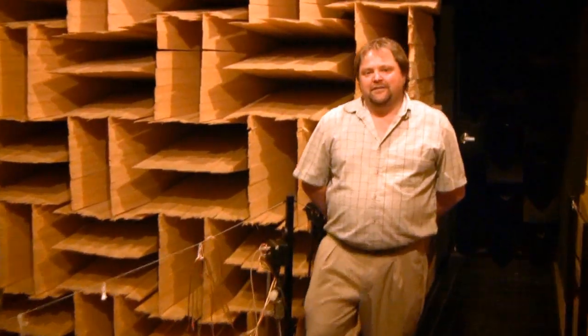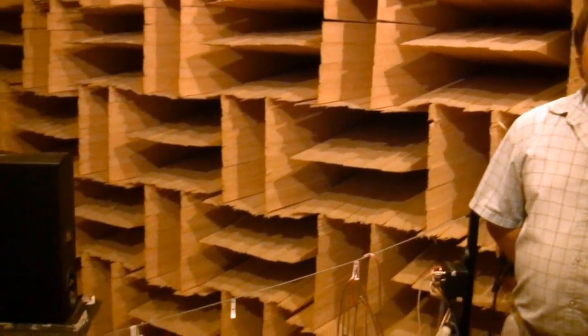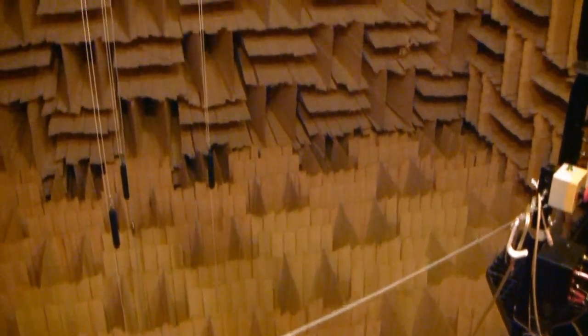Hi, Mark. Hi, John. Tell us about this anechoic chamber. Well, this is our third anechoic chamber. It's the largest anechoic chamber for use in the speaker industry in North America. It comes in at about 36,000 cubic feet, which is about the size of a standard two-story house.